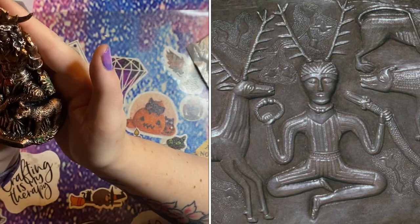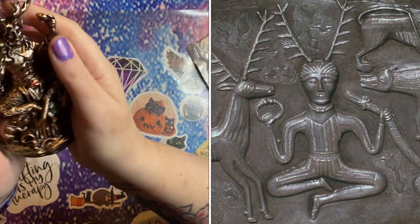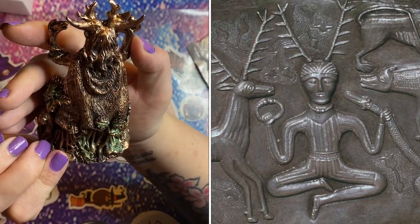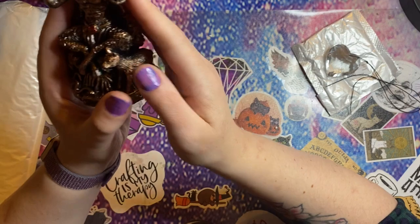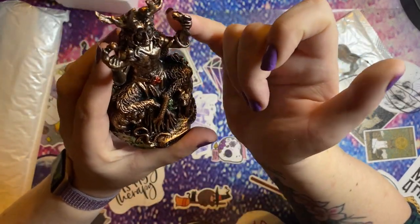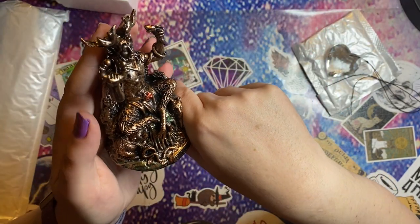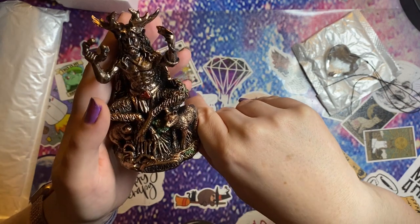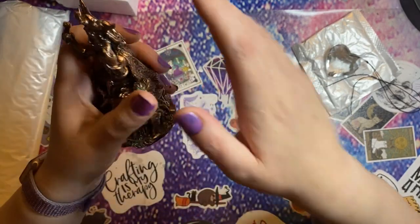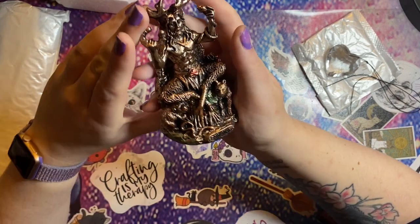I'm probably saying that wrong. It's how I've always said it. Either Canunus or Sununus is the way that I've heard it said previously. So this has him here with his torc, and he's got a snake wrapped around this arm, and then he's got creatures with him. It is not the cleanest sculpt that I've ever seen, but it will still look really lovely on our family altar.